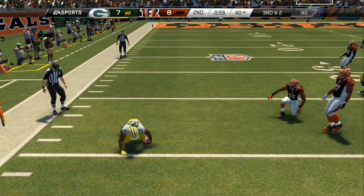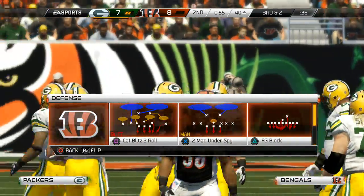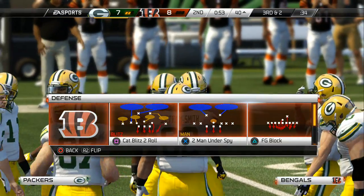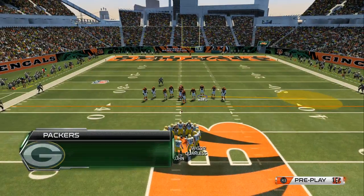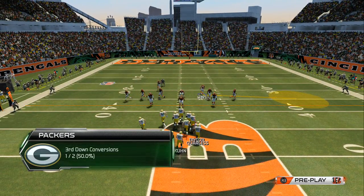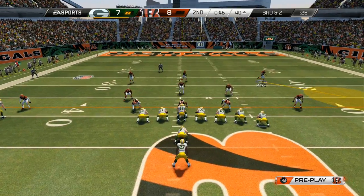Able to make the tackle about 2 yards shy of the first. Nice play call that time by the offensive coordinator. A little screen pass to the halfback. He knew the defensive line was going to be charging hard. They were, and it picked up some nice yards. The defense comes out in the nickel.